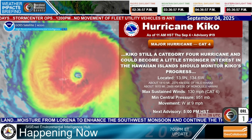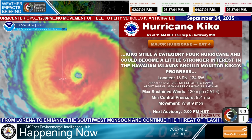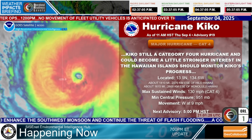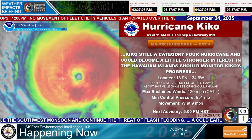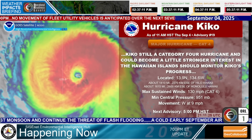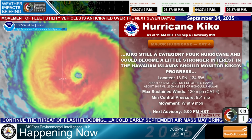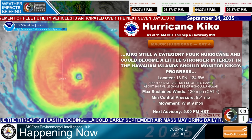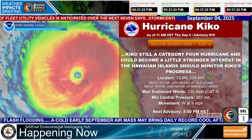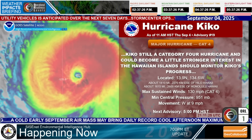That's 1,410 miles east-southeast of Hilo, Hawaii. Maximum sustained winds, 130 miles per hour, which does make it a Category 4 hurricane. Minimum central pressure, 951 millibars, and it's moving to the west at 9 miles per hour. The next advisory will be issued by the Hurricane Center at 5 p.m. Hilo time, or Hawaiian Standard Time. That'll be 11 o'clock tonight.